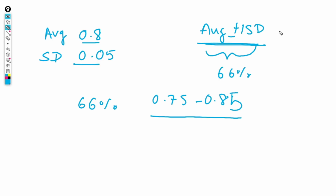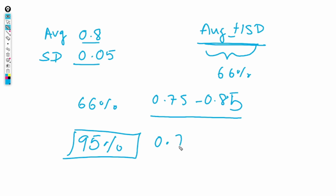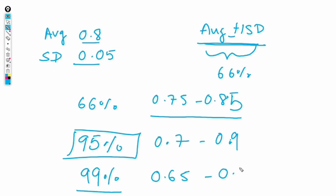So when I choose 2 standard deviations, that is average plus or minus 2 times the standard deviation, this is going to give me a confidence level of 95%, which means 95% of the times the ratio is going to be between 0.7 and 0.9. And when I use average plus or minus 3 standard deviations, that is going to give me a confidence level of 99%, that is 0.65 to 0.95.